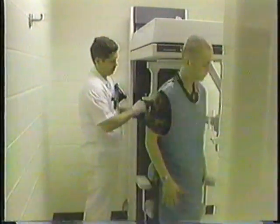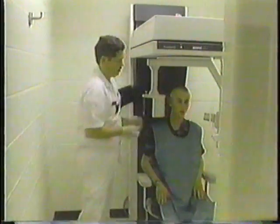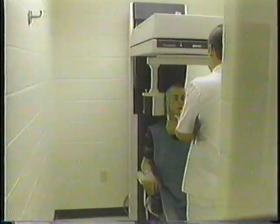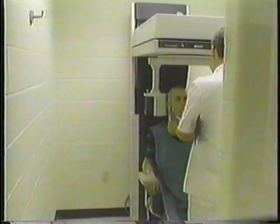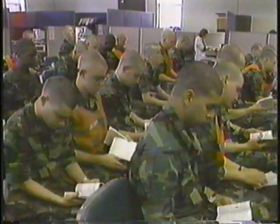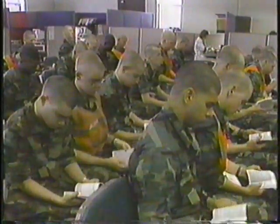A medical evaluation would not be complete without an eye examination. A dental examination is also given to ensure the soldier's best health. Though brief, the soldiers' stay at the reception battalion is full of activity. How do they do it?